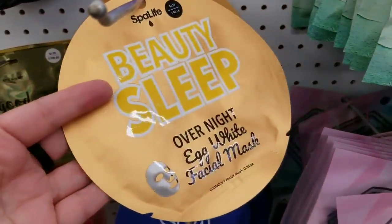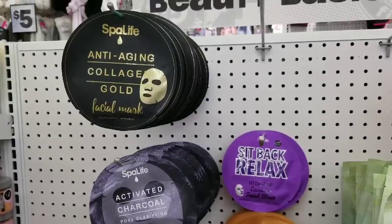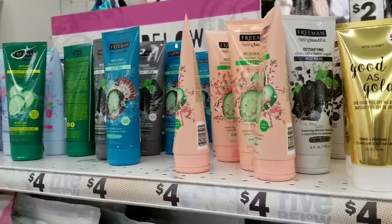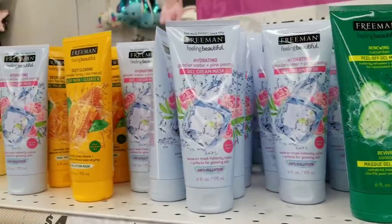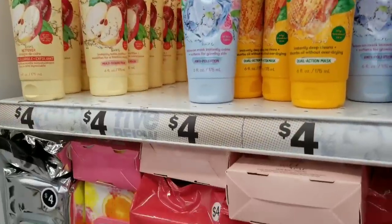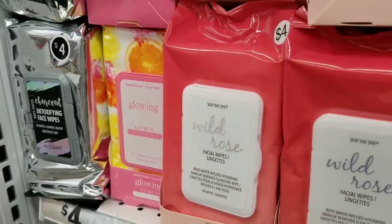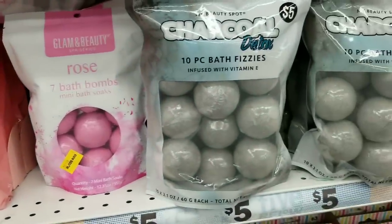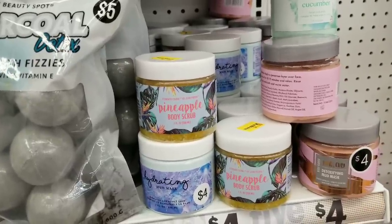Beauty Sleep Overnight Egg White Facial Mask. Sit back and relax. Charcoal Anti-Aging Collagen Gold. Lots of scrub masks, or scrub cleansers, excuse me, for $4. Might be a little cheaper at Walmart. Then we have makeup removers. Makeup wipes. And lots of bath bombs. Lots and lots. Body scrubs.